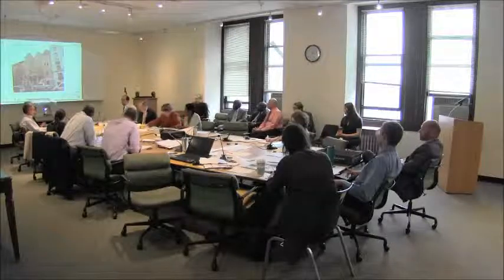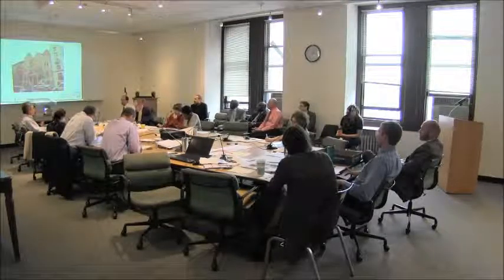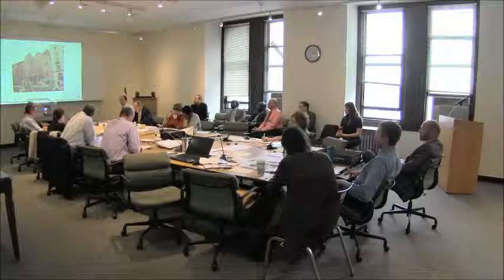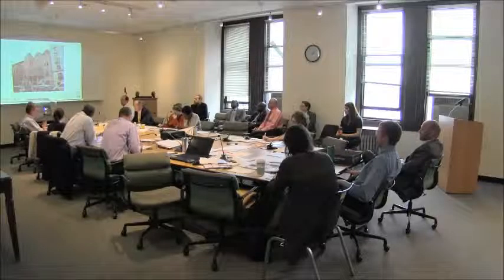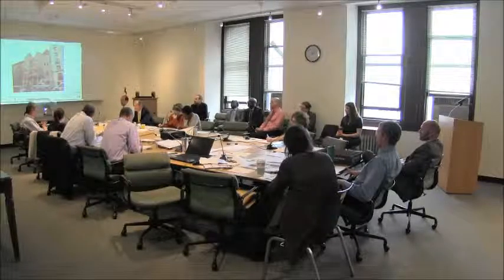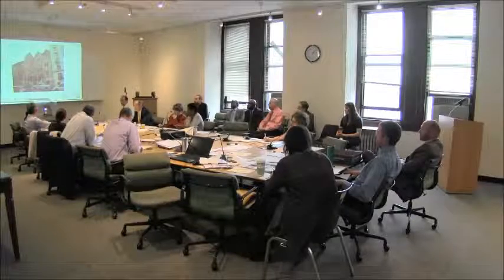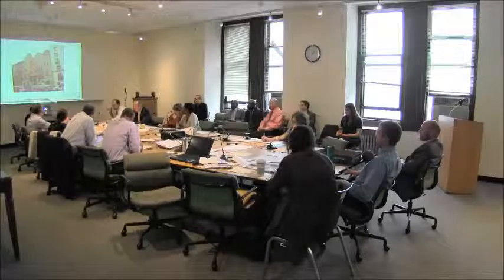I think it's a very nice proposal, and I think it's extremely positive for preservation. I think we, as a commission, recognize, as we heard testimony, that various buildings really do require being adaptively reused in a creative way to ensure that the historic fabric of these buildings remains. So I think they've actually done a very nice job on that. Any concerns or questions or recommendations? Yes, Fred and then Adi.